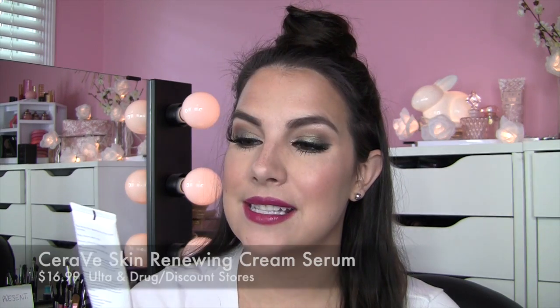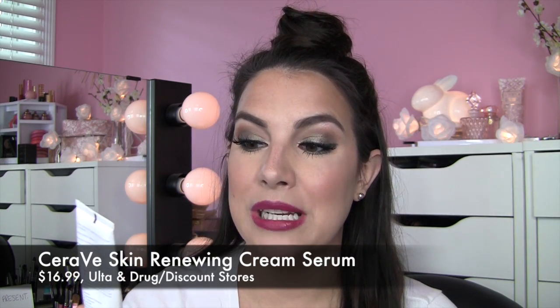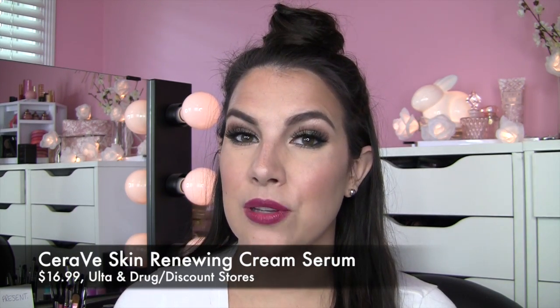Guys, I'm bringing you a little skincare review today on a product I have been using as part of my nighttime skincare. It's been basically my nighttime moisturizer slash serum in one. It's the CeraVe Skin Renewing Cream Serum. I have been using this now for a little over a month. So I took the Regenerous stuff that I was using, I put that on hold.